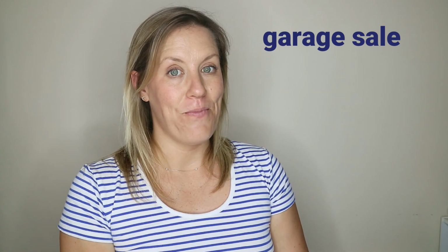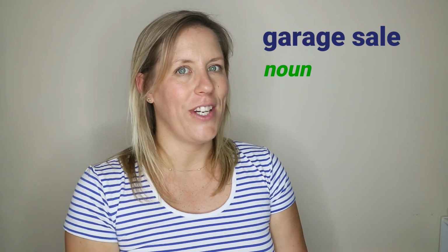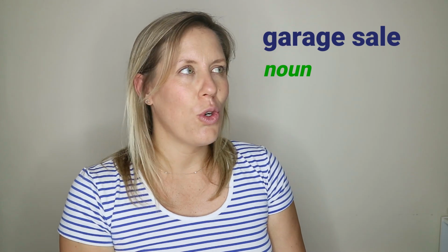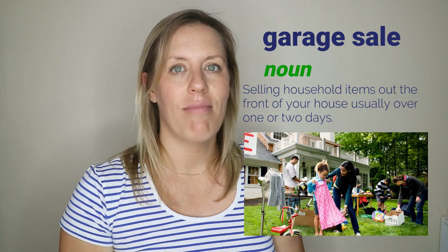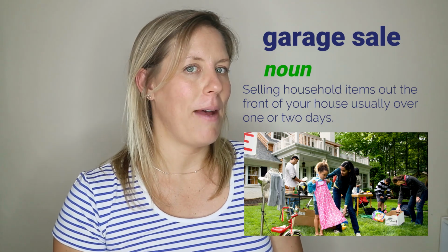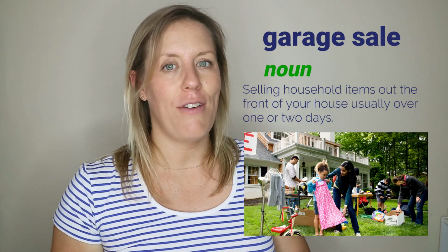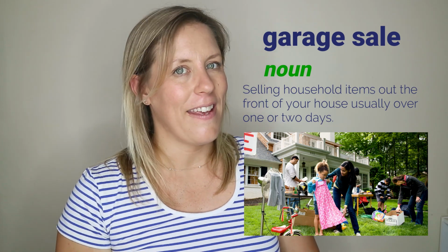Next, we have garage sale. So this is a noun and it's something quite popular in Australia. I don't know if you do it in your country. You can tell me in the comments below. So a garage sale is when we sell household things, anything from our house, and we set up a stall in front of our house and anyone can come and buy our things.